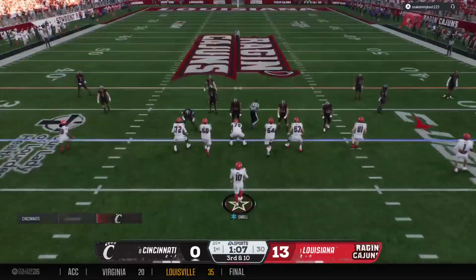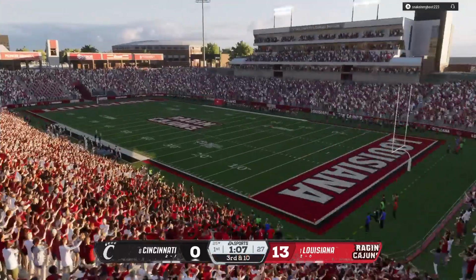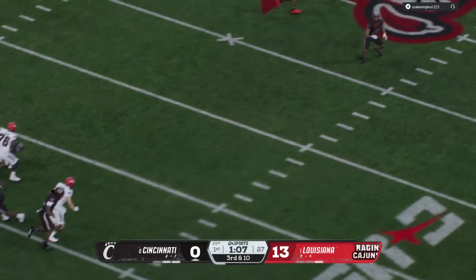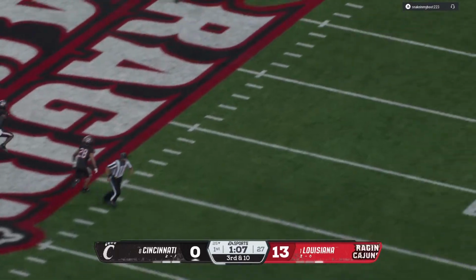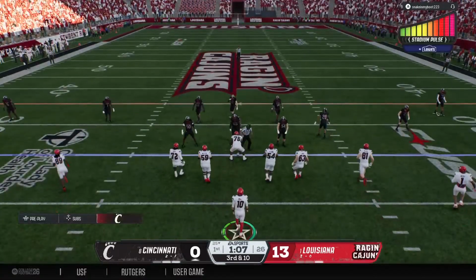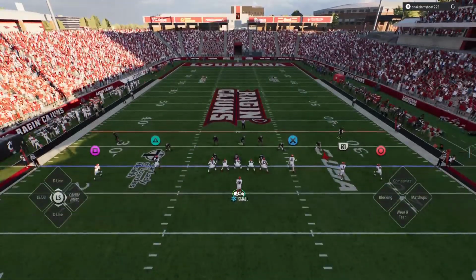Must convert here on 3rd down to avoid back-to-back punts to start this game. And the defense will spend their 2nd timeout here to make some adjustments. A tough situation for the offense. 3rd and long from their 25. Let's see if the defense brings some heat here.